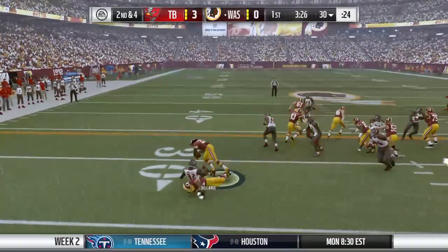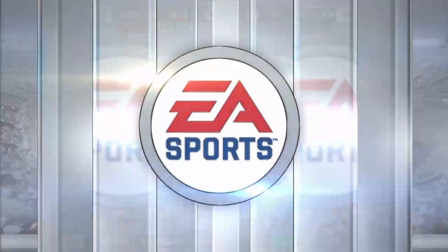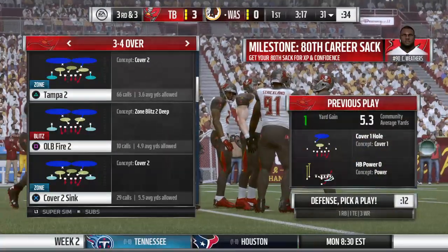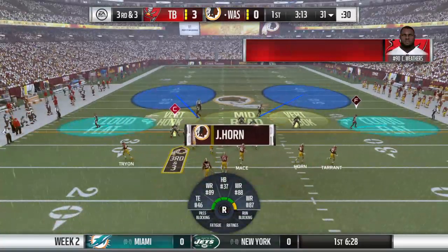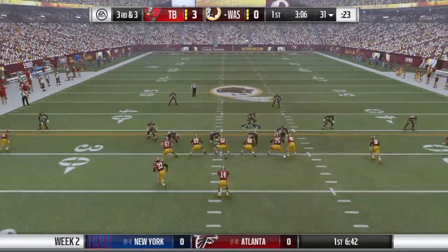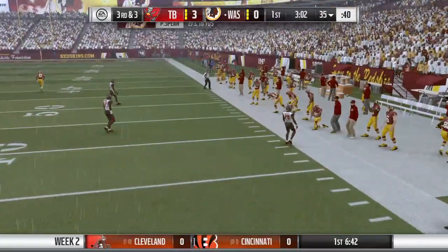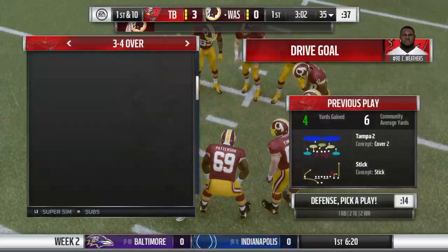And they'll go on the ground. Just a yard on the pickup there, and it'll leave them with a 3rd and 3. And the defense searches for one more stop here after the run on 2nd down. On 3rd and short, they'll try and pick it up through the air. And he's out of bounds, able to take this one up to the 35. A gain of 4 that time as the drive continues.